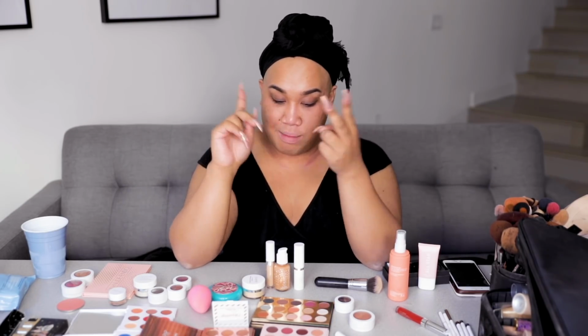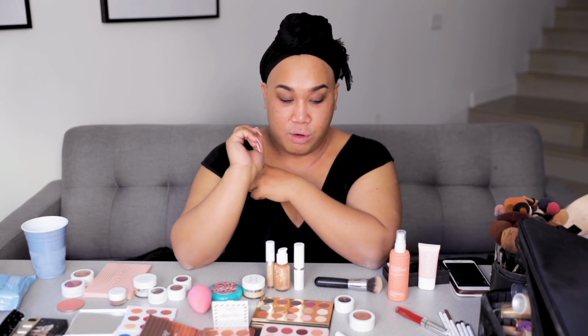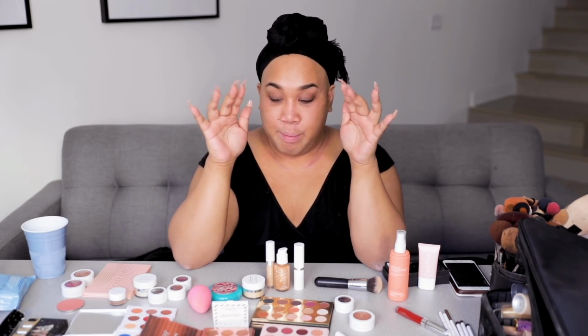With the exception of two items, I don't have a lip liner and a bronzer, which is what I need to get from them. I don't know where they are, but I looked through my whole beauty room. It's probably missing somewhere under some box or something.